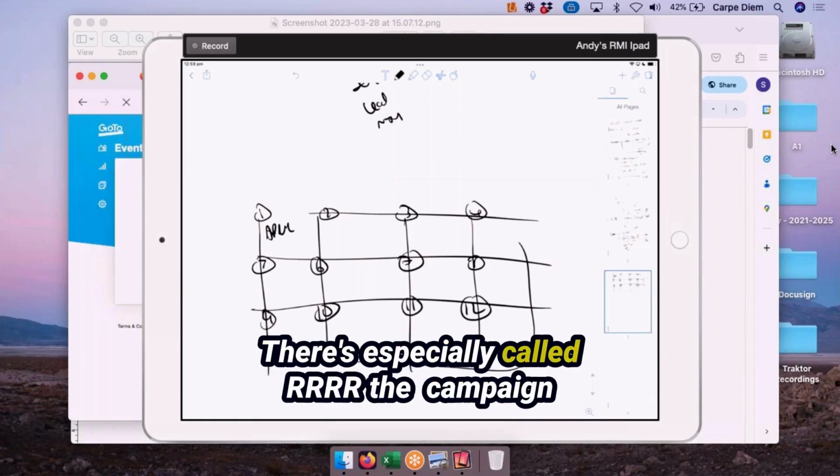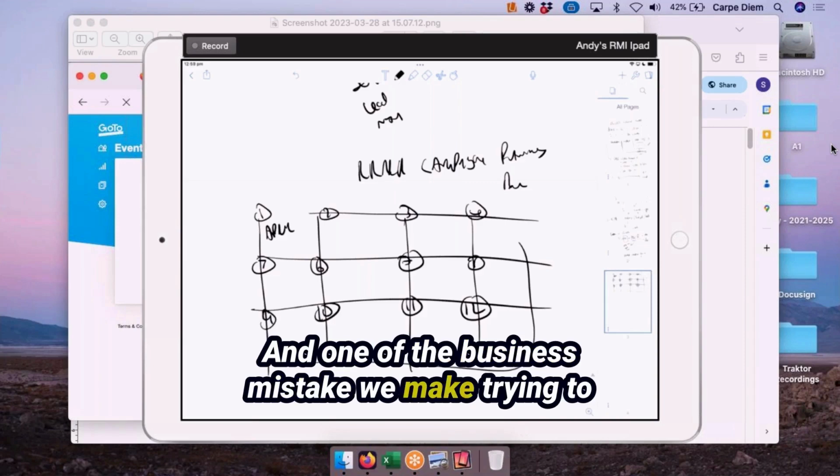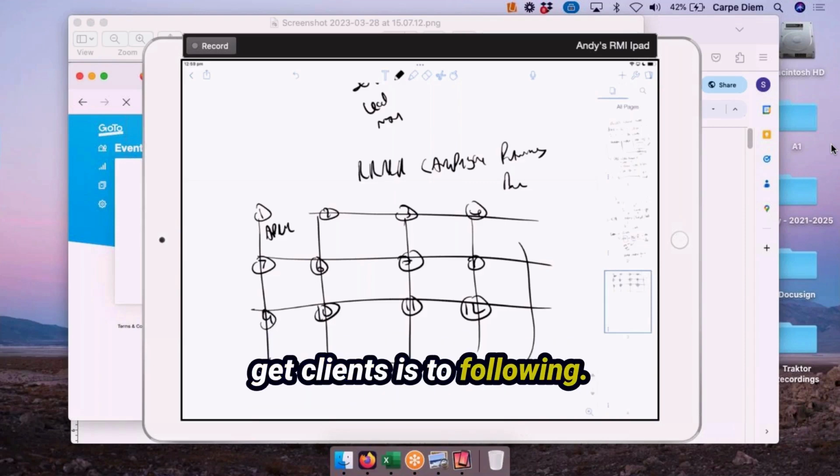There's a session called the RRRR Campaign Planning Blueprint, okay? And one of the biggest mistakes we make trying to get clients is the following.